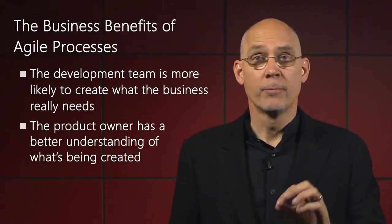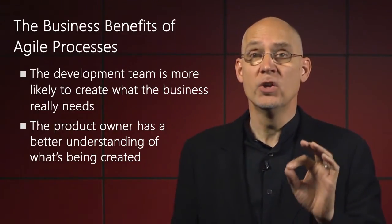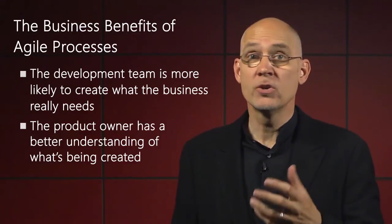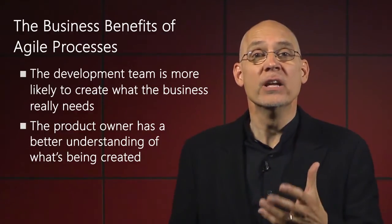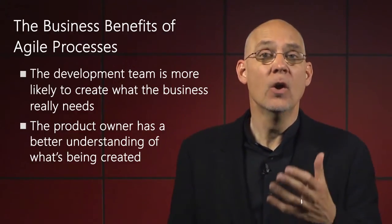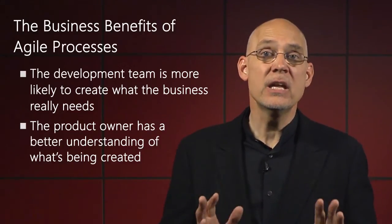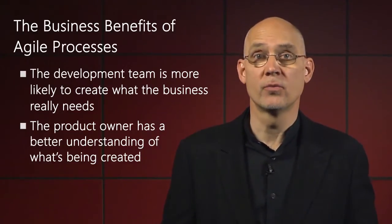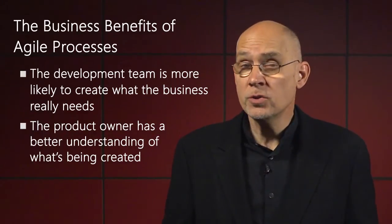Second, the product owner has a better understanding of what's being created during the project. He or she has direct visibility into the project at every iteration and can change what happens in the next one. Nothing beats seeing and using early versions of software. It's by far the best way to understand what the software's users really need.